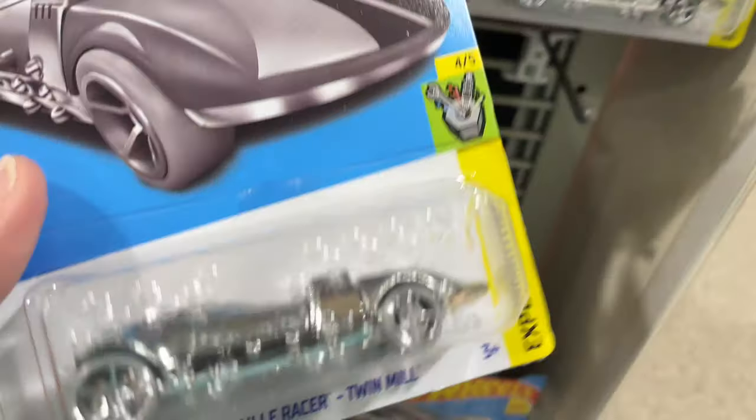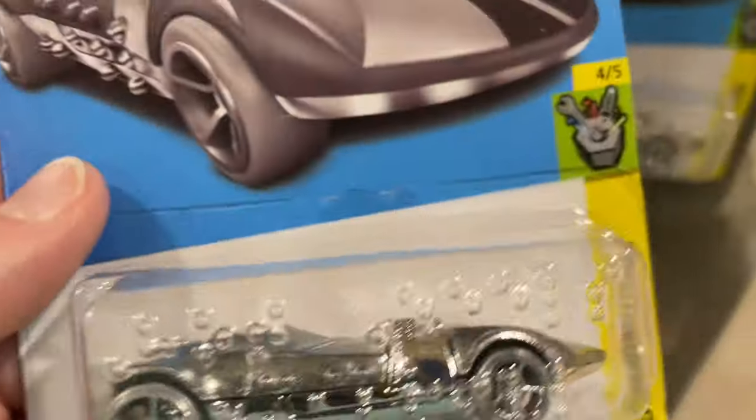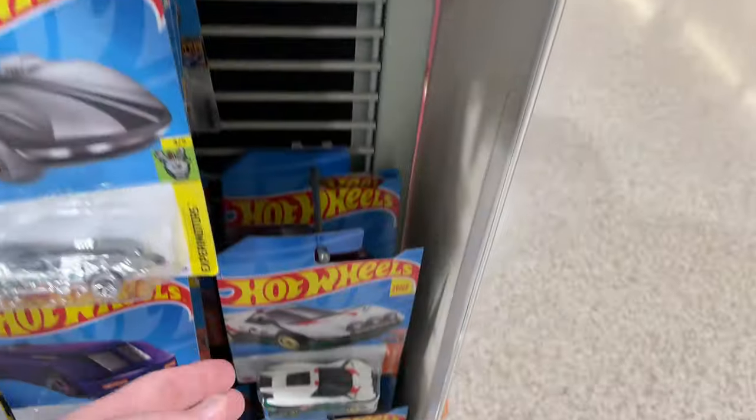These are really cool. The Braille car. I think it's a pretty good looking vehicle with the nice tires and wheels on it. I mean, it looks really cool. So there's three of them. There's one up here, and two of them right here. So that makes three. So let's see. What else do we have here?